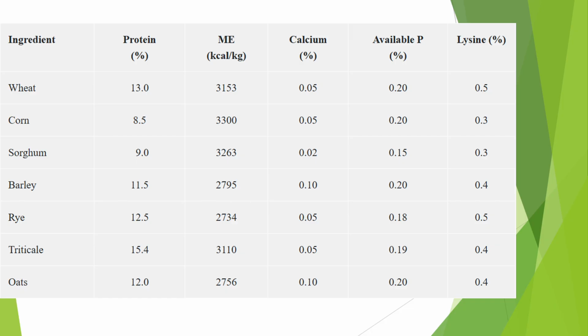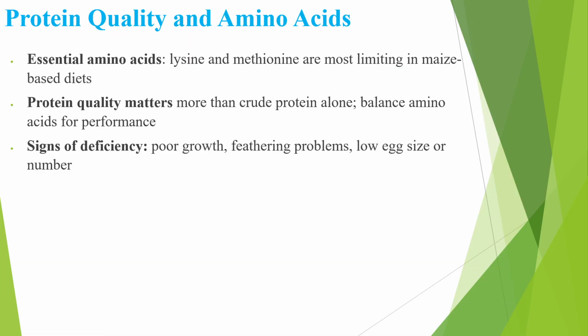Corn is maize, 3263. And of course, barley has a protein content of 11.5 and 2975 kilocalories per kg for metabolizable energy. And of course, the rest are like that. So the first four are mostly what people use as their sources of energy.